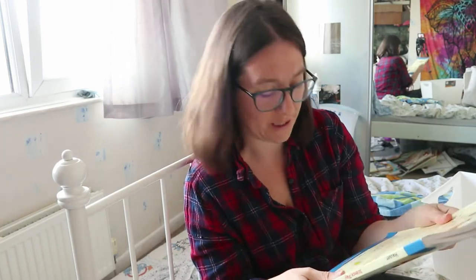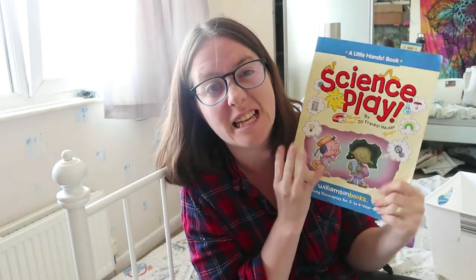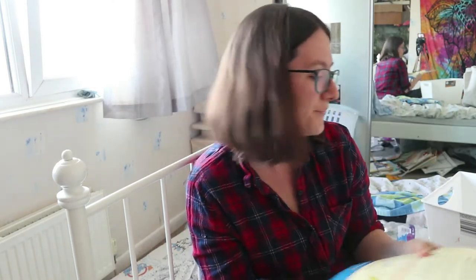And it's a really, really great book. It says $14.99, which is about £12, £11, something like that. It's really, really good. We have had this since Charles was very little, and I absolutely love it.